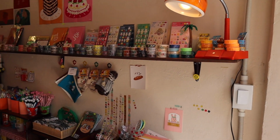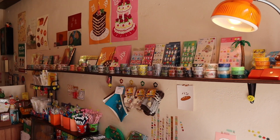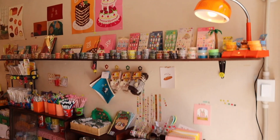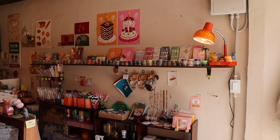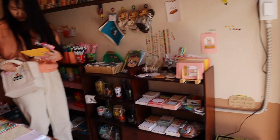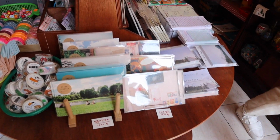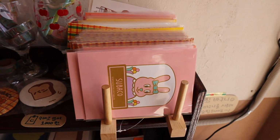There are some Korean stationery items in the store, but actually a lot of things in the store look like they came from Japan, and I almost wonder if the person who owns the store goes to Japan and just goes to the secondhand stores like Hard Off or Off House and just picks up a bunch of really random cute stuff and resells it in Korea.